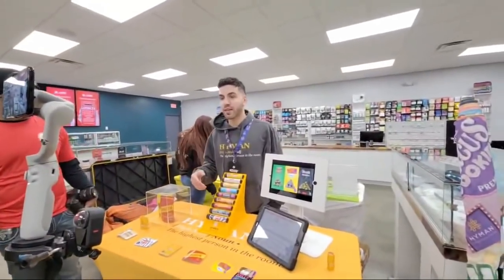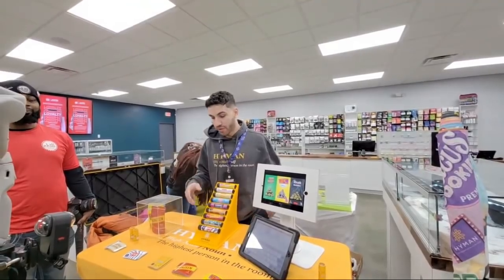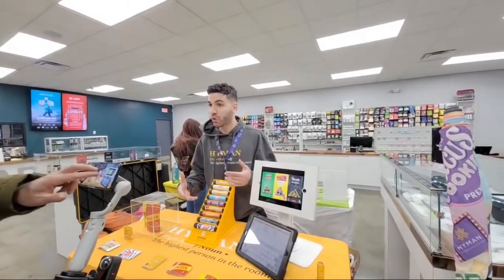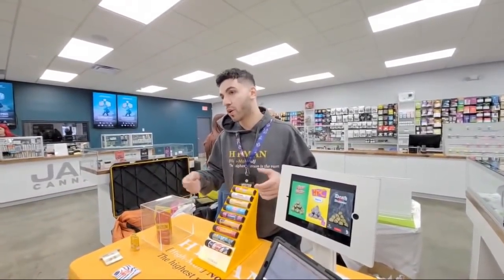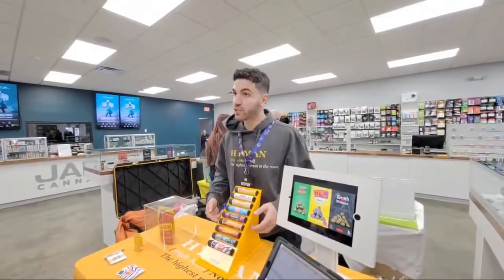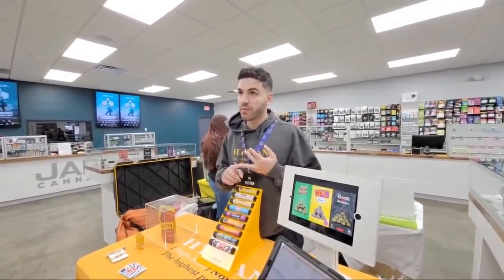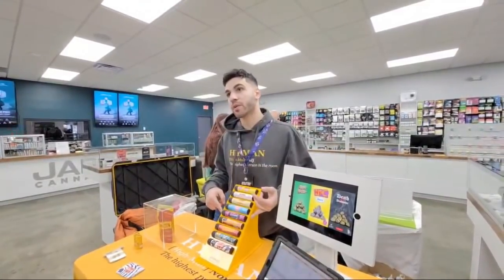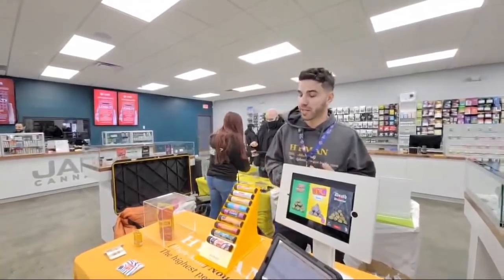Across the state of Michigan, we've probably had about 15 to 20 different strains to choose from. Most pre-rolls are about 0.7 to 1 gram, packed with foam or with a machine. These are actually hand-rolled. There's 1 gram in each one, all real flower. And every single hand craft has a glass tip inside of it. So it has good airflow and a good taste.